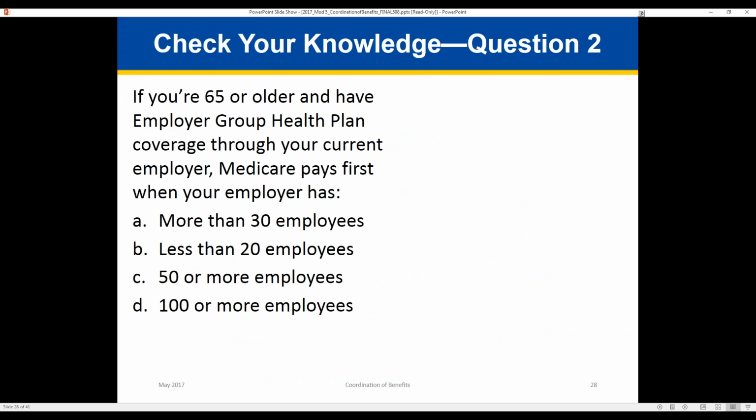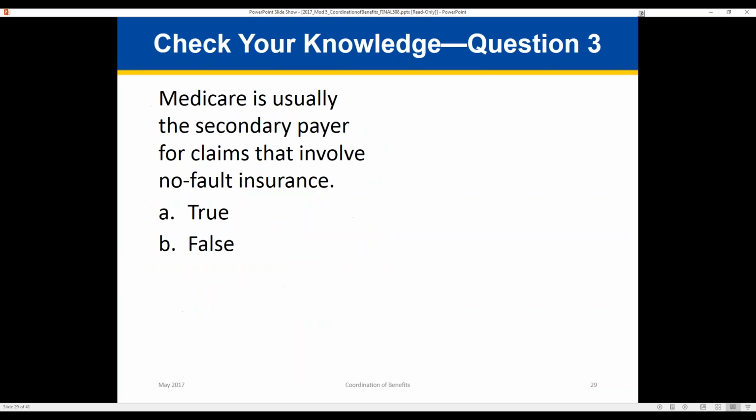A knowledge check. If you're 65 or older and have employer group health plan coverage through your current employer, Medicare pays first when your employer has: more than 30 employees, less than 20 employees, 50 or more employees, or 100 or more employees. It is less than 20 employees. Another question: Medicare is usually the secondary payer for claims that involve no-fault insurance. Is this true or false? It is true.